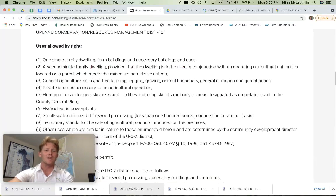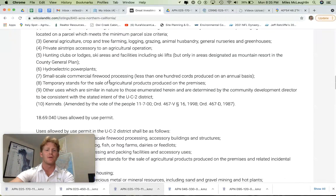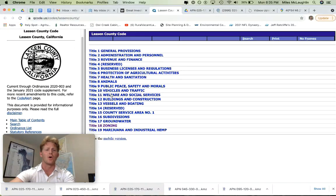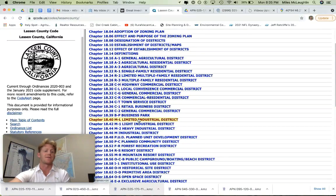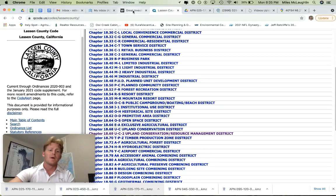We've got more information on zoning. If you want to read about the county zoning information, UC2, we should have a link right here, View County Property Zoning. You can read more on the Lassen County Code. You'd go to zoning, and you can read more on, like, if you want to do industrial hemp on this property, or some sort of retreat on this property. These are business ideas you can contact the county about. When we get really specific about what you want to do with the property, I recommend going to the county for that.